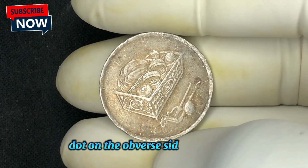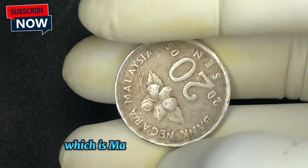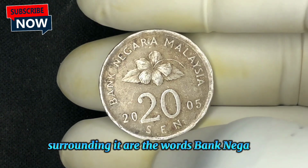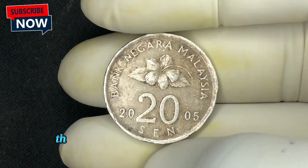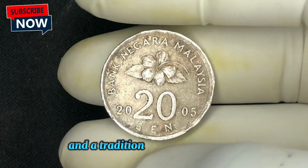On the obverse side of the coin, we have the hibiscus flower, or Bunga Raya, which is Malaysia's national flower. Surrounding it are the words, Bank Negara Malaysia, and the year of minting, 2005. The reverse side of the coin displays the denomination, 20 sen, and a traditional Malaysian motif.